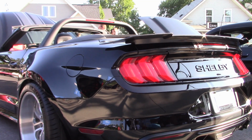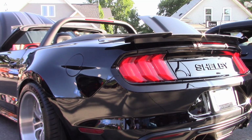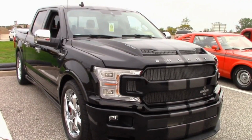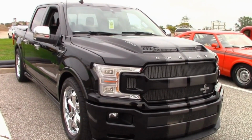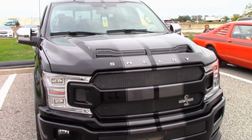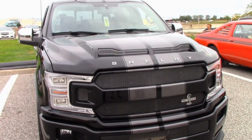We match the colors to the truck. We have two Super Snakes. You'll recall seeing Steve's Super Snake Shelby pickup in an earlier video. Steve is an ardent collector of rare automobiles. These are two of them.